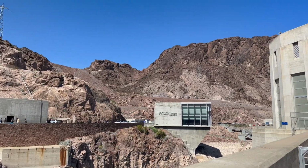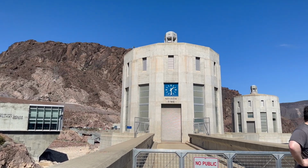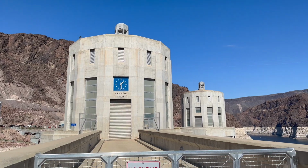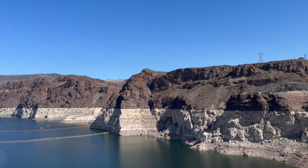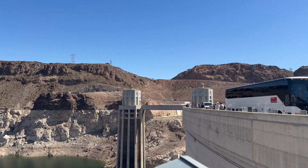In 1985, Hoover Dam celebrates 50th anniversary. And in 1995, the Hoover Dam Visitor Center and Parking Garage opened. By the year of 2010, the Hoover Dam celebrates 75th anniversary, and in October, the new Memorial Bridge opened.